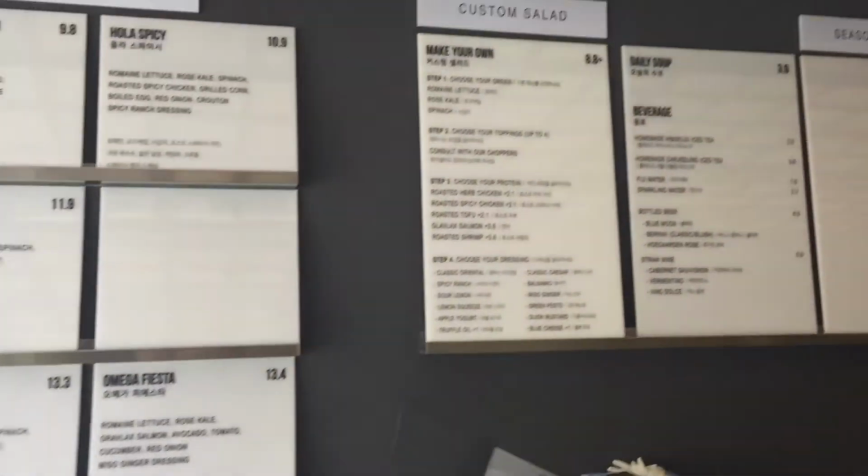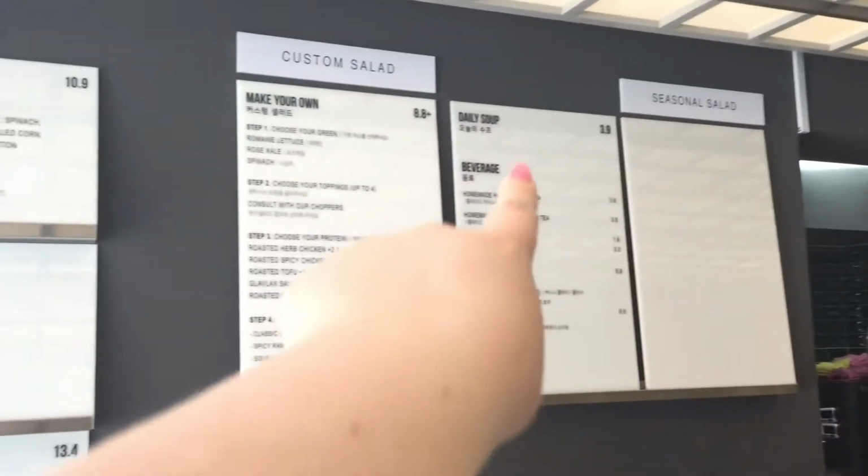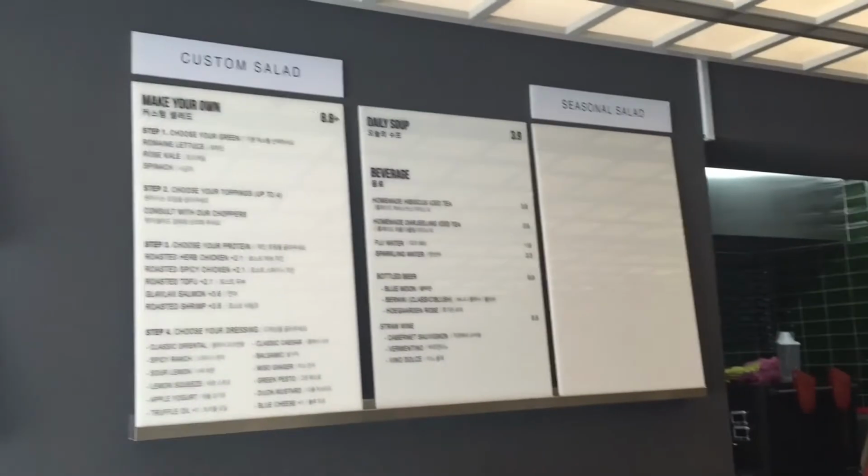Have the little plants growing in the window. Isn't that so cute? So they have all these salads to choose from. And then they have custom salads. It's so hard to find a custom salad in Korea.